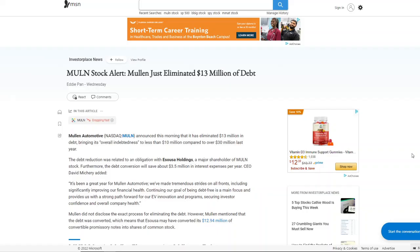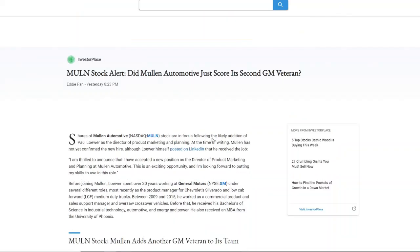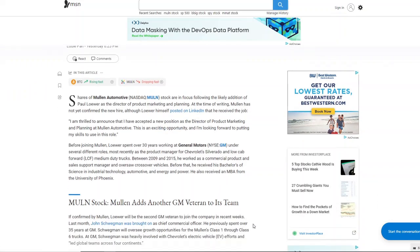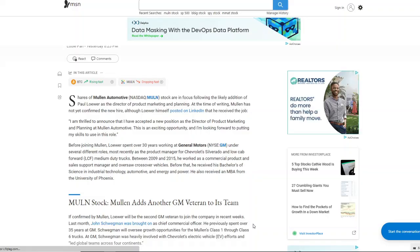And this is huge because right now MULN stock is not just receiving this news this week, but this just came out yesterday in the aftermarket hours, and it states here, did MULLEN Automotive just score its second GM veteran? Okay, they're talking about here, before joining MULLEN, Lower spent over 30 years working at General Motors under several different roles. Look, this is becoming very, very interesting how all these GM veterans and people with experience and directors are coming over to MULLEN, trying to make MULLEN the next American, quote-unquote, EV company.